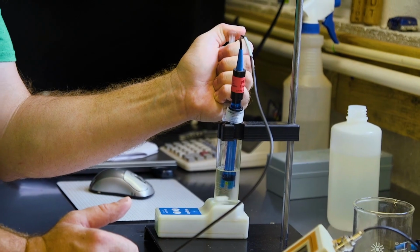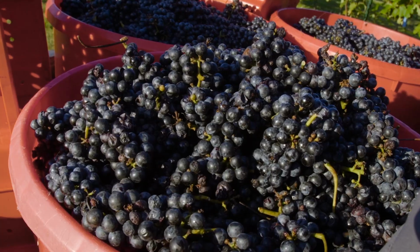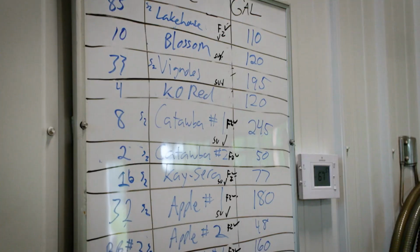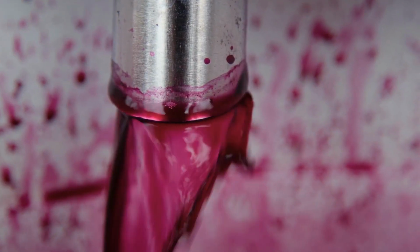My brother-in-law, Asher, is like the mad scientist. His knowledge and chemistry background is incredible. Once we decide when to harvest, his job is to come in and really make sure that everything is balanced and really perfectly made for crush and then the fermentation process.